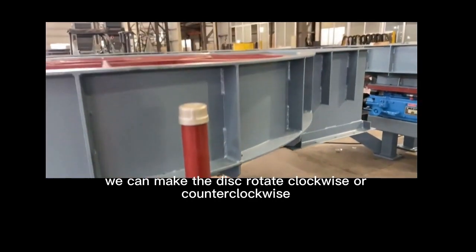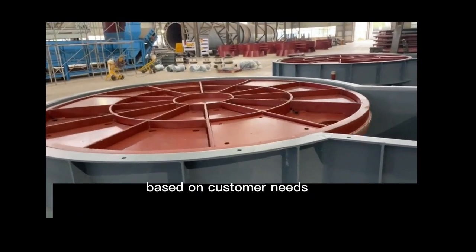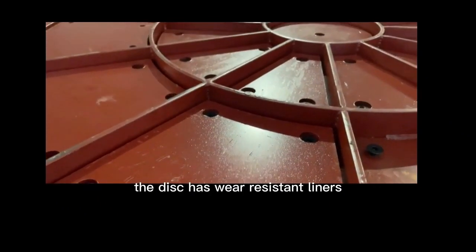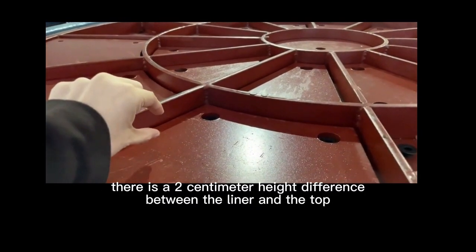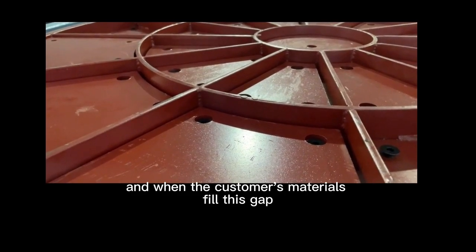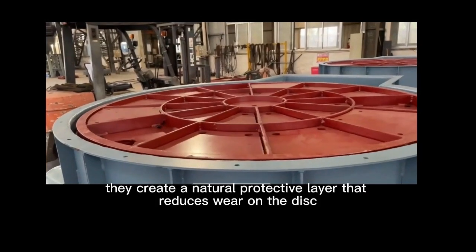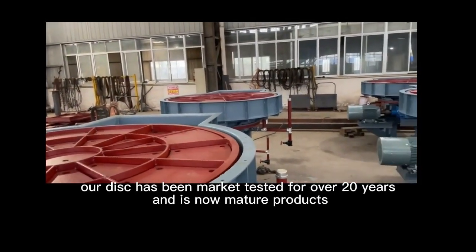We can make the disc rotate clockwise or counterclockwise based on customer needs. The disc has wear-resistant liners that can withstand over 20 meters of material pressure. There is a 2 cm height difference between the liner and the top, and when the customer's materials fill this gap, they create a natural protective layer that reduces wear on the disc. Our disc has been market tested for over 20 years and is now mature products.